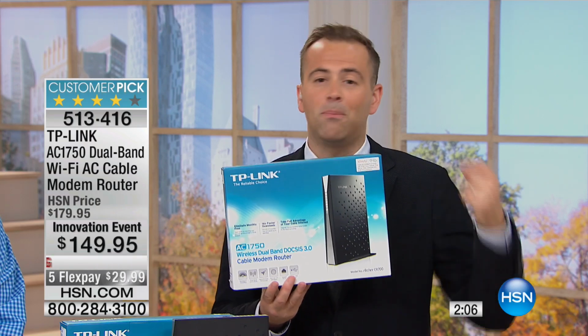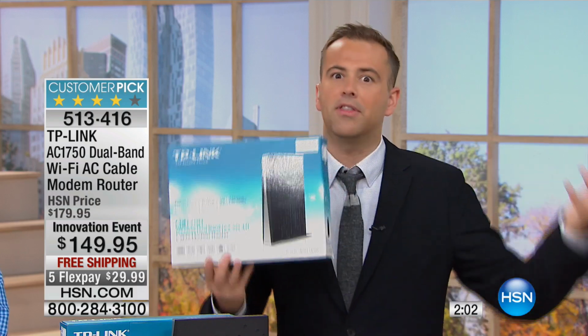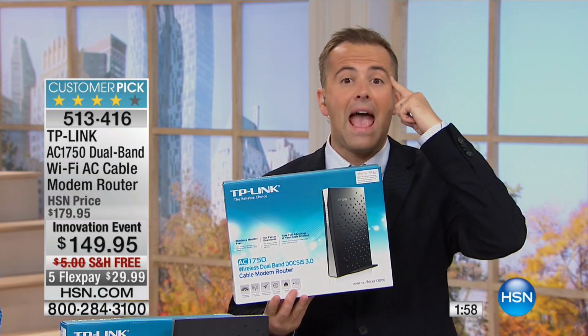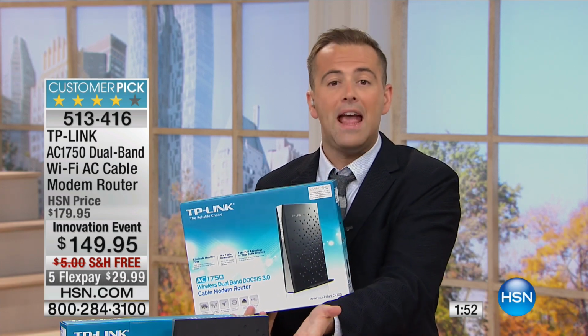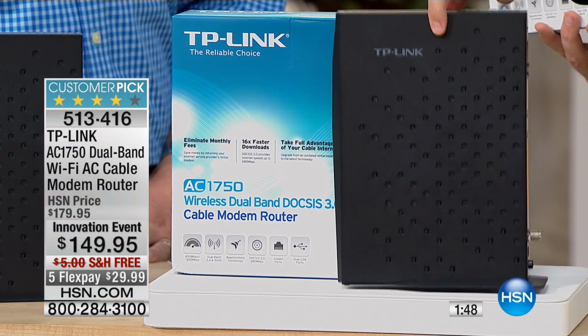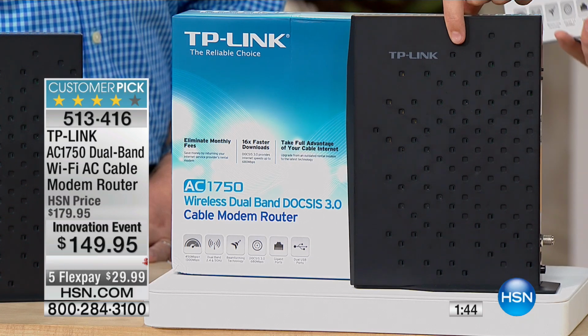People grumble and they complain that the internet is slow, that the devices, because everybody's got the devices now, the gadgets aren't working the way they should, and they forget that it's this. This is the culprit. This is the guilty party when you don't upgrade your modem router. This is what's holding us back. Folks, you upgrade to this and you are going to experience the power and performance that you want.